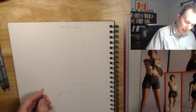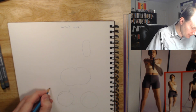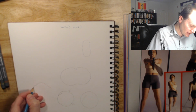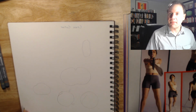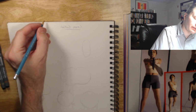Just practicing. Let's try that knee. This knee here. So this comes up like this, and the knee comes around like that, and comes back to there, and then it comes back around. I think it would be like that, and then back up like that. Okay, not too bad of a knee. All right, that's a decent practice.